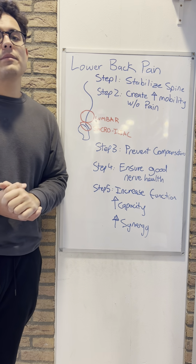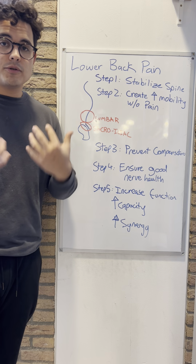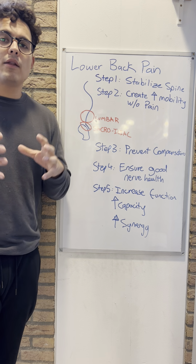Now, heat is going to be a nice way to help circulation occur in that local area.